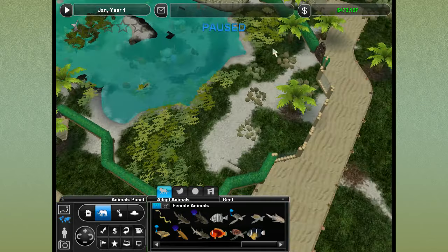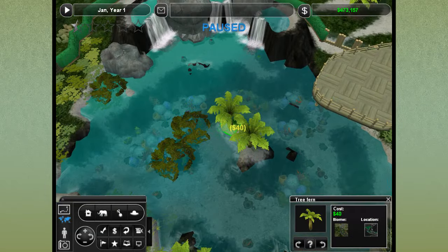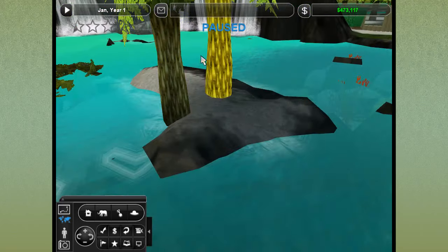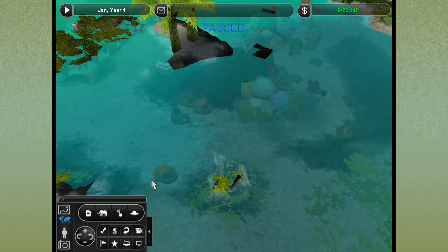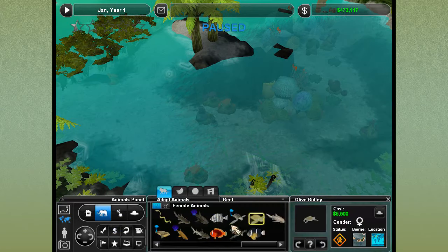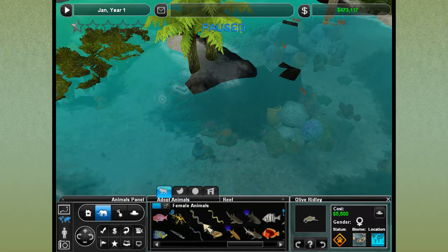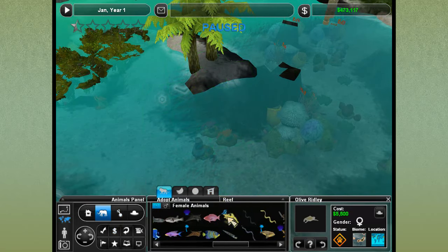We're going to go ahead and put a tree fern over here, I think a couple of them, so it can feel like a nice little shaded island they can come and hang out at. And that's exciting. So we've got the olive Ridleys, and we're going to be putting down a few of them in just a minute. And what else do we want to stick in here?